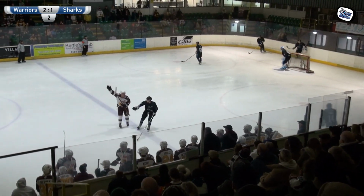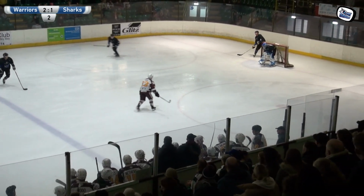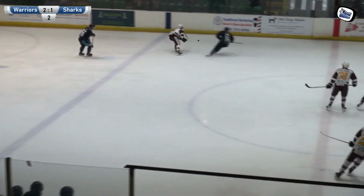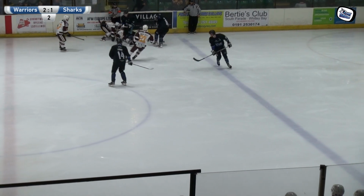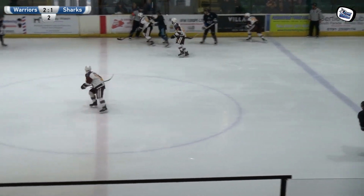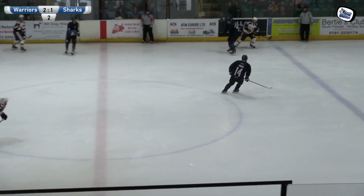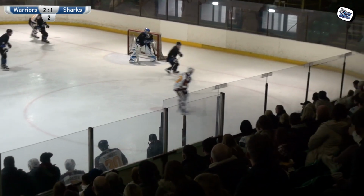Well, Sharks have the puck behind their own net. And they'll set things up. It's Richard Bentham. Long pass through the middle. It's cut out by the Warrior. He loses an edge again. So many folk losing their footing today. Ferguson gets in the way of a few pucks and such like. It's messy again. And the puck drops away to the Warriors. There's a chance here. Blocked shot.